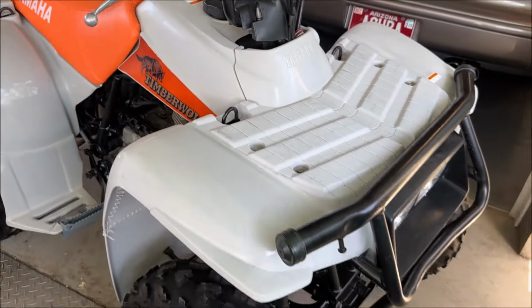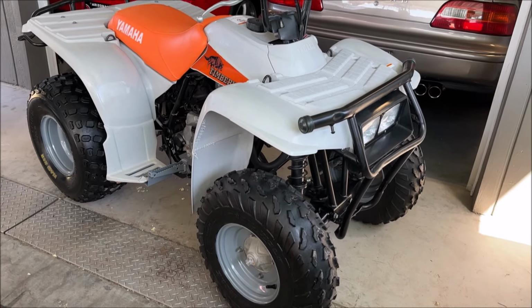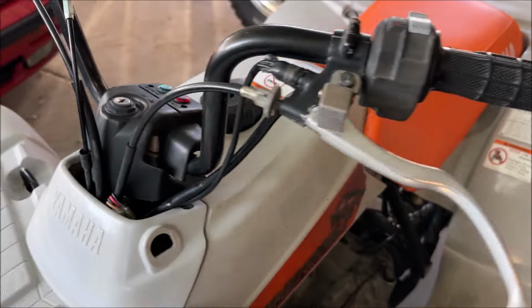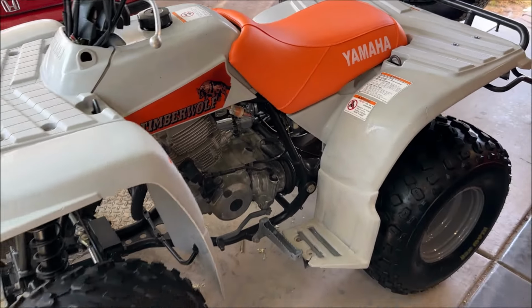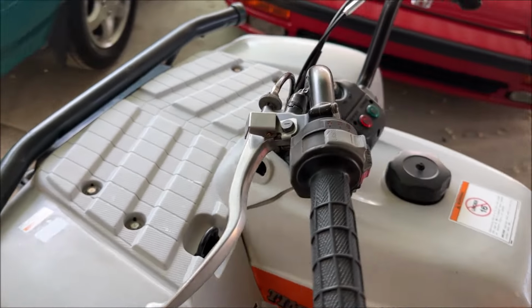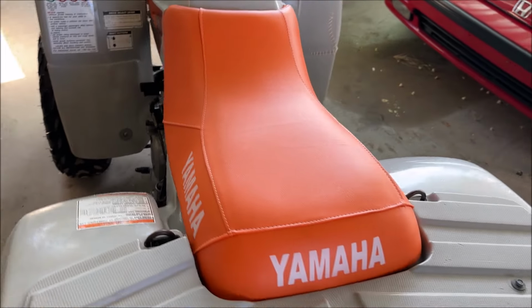The good news is I can also use this thing. It's always handy to have something around the house that's capable of smaller tasks. I can also take it on some back roads trails, as we have many of here in the Arizona region. So I'm excited to actually use this thing a little bit. And I'm thrilled that I was able to save another piece of history from my past. And I think it's going to be fun to showcase this in the back of the truck.